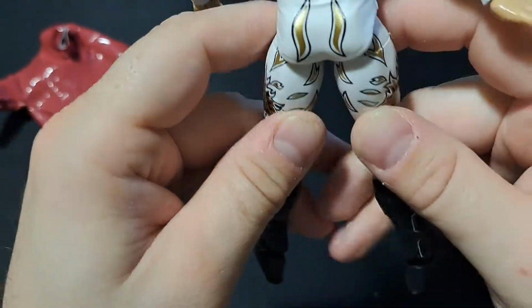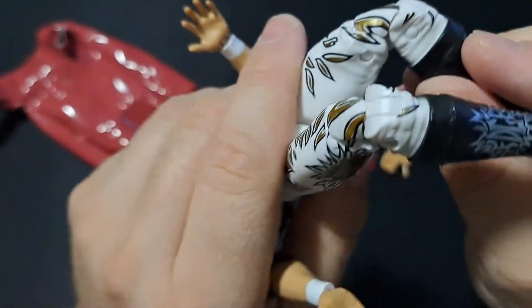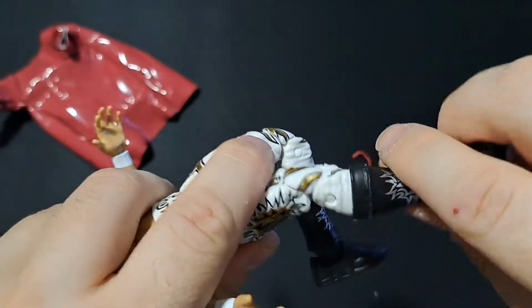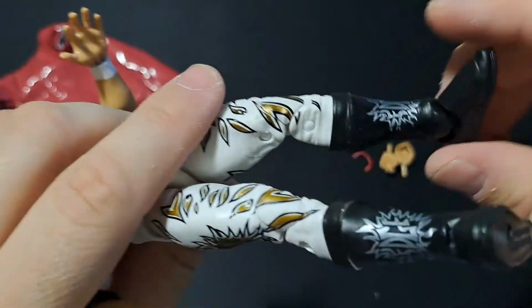Okay, front, back, and side to side are good. The knees, surprisingly, are a lot like that Sergeant Slaughter that I just recently did. Almost like clay. They're tight, but not too tight. It feels solid, so that's good.